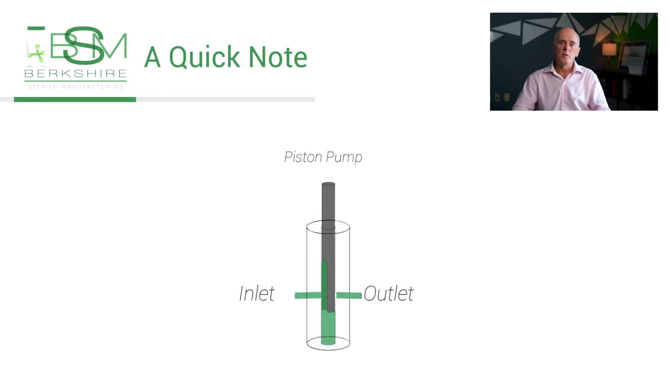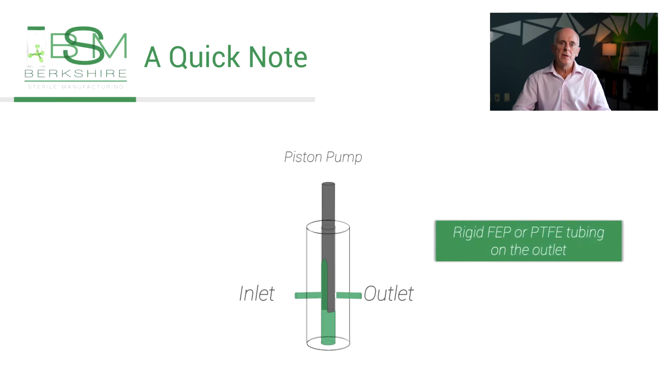Before we start, I have a few words about tubing on the inlet and outlet sides of the pump. Whether you are using a peristaltic or piston pump, we prefer rigid FEP or PTFE tubing on the outlet side of the pump, since rigid tubing will not expand and collapse during pumping. This leads to more accurate fill volumes and minimizes problems with dripping from the filling needle.